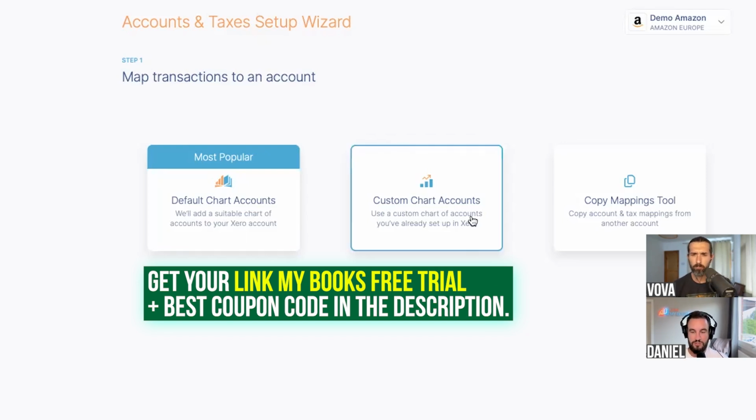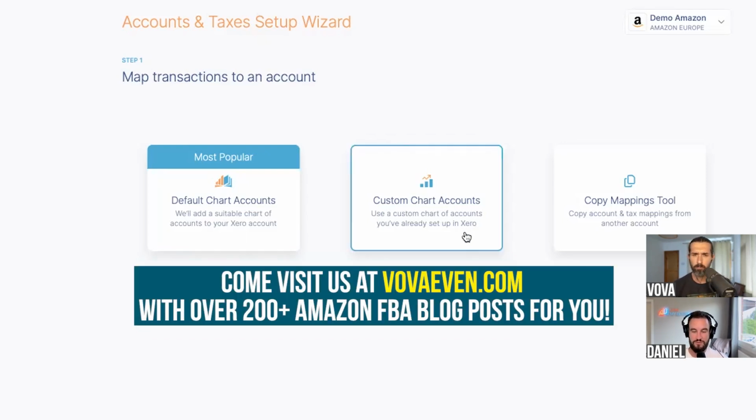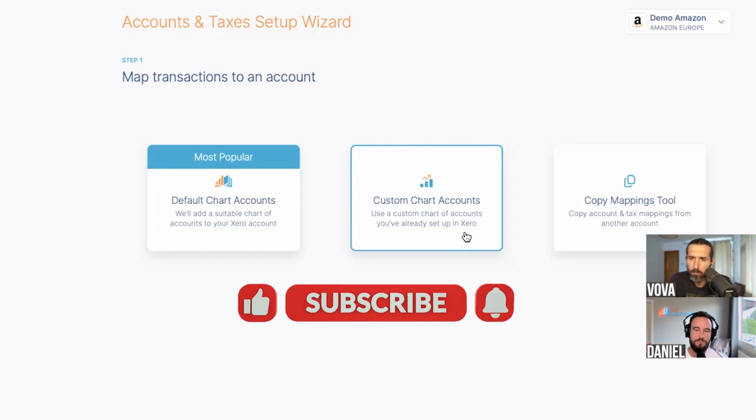Otherwise, the alternative is you choose custom chart of accounts. That means you already have your chart of accounts set up inside Xero or QuickBooks that you've been using for this client, and you want to continue using that. Therefore, you'll be able to map our transaction types to your existing chart of accounts.